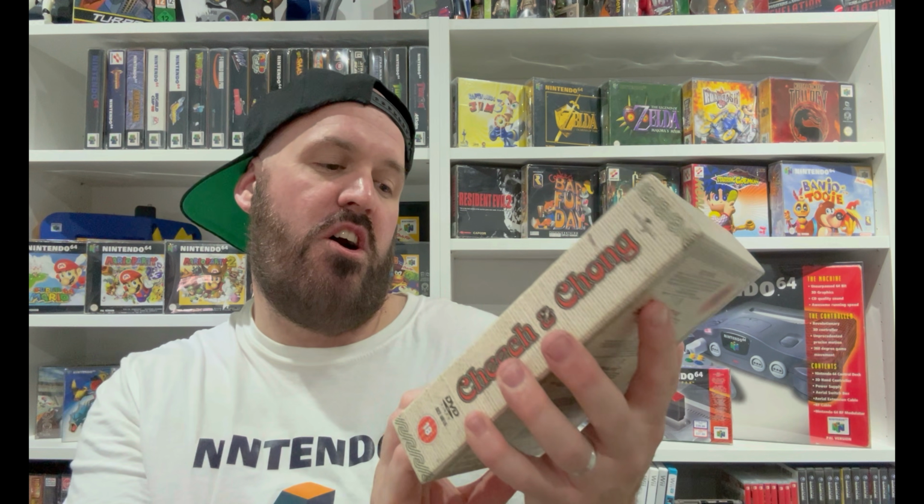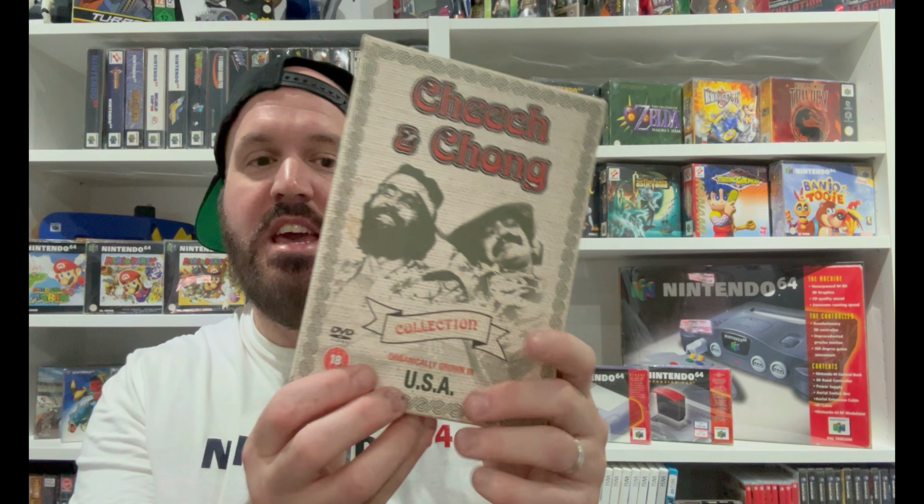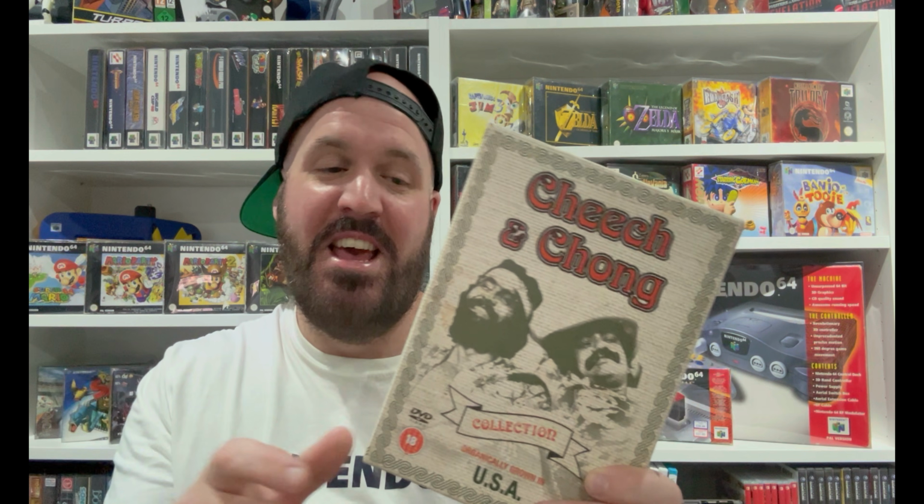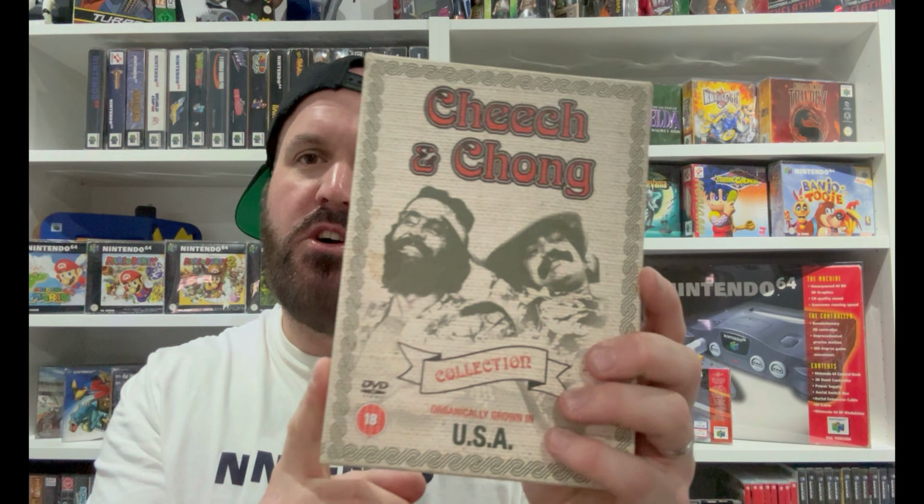The next thing I picked up is this Cheech and Chong collection, organically grown in the USA. This, along with something I'm keeping in the collection, I paid £1 for the pair. Or 5 trees in that place. Every pound is 5 trees. So every pound you spend in there can plant 5 trees, which is pretty cool. But everything in there is priced up in trees, which is mad. But anyway, Cheech and Chong, I paid 50p then. And yeah, I think it's got like 7 or 8 quid trade-in, so keep your eyes out for that.